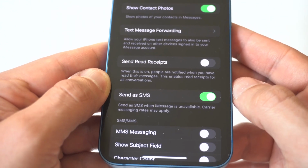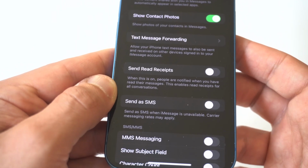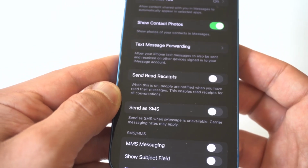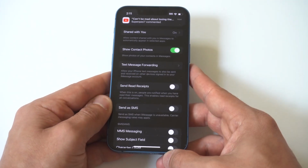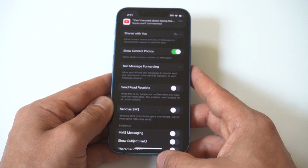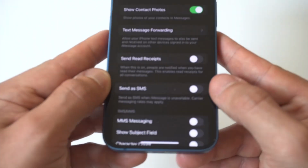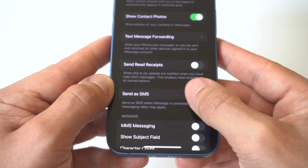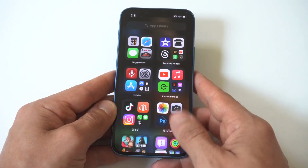Okay, fourth, ensure you have a stable internet connection. Another reason why your messages may be appearing in green is you have a poor internet connection. So if your iPhone is not connected to Wi-Fi or cellular data, your messages will be sent as an SMS. So make sure that you have a stable internet connection by connecting to a Wi-Fi network or ensuring that your cellular data is turned on. You can obviously restart your iPhone as well.